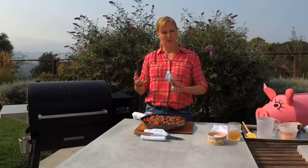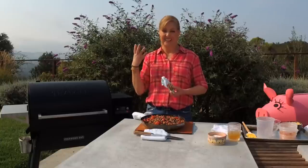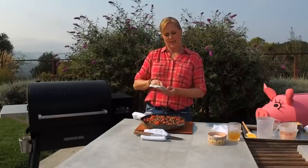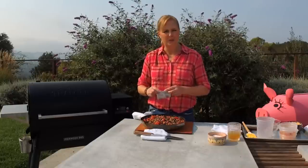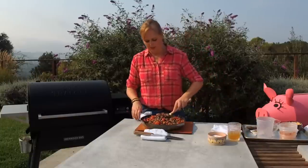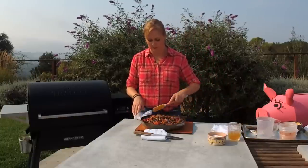It's pretty mild, right? So it's got really nice chili flavor, but it's not in your face spicy, but you can use whatever you like. And I just use a pack of this. Available at any market, whatever kind you like is great. But I'm just doing an extra splash of seasoning before I put on the foil.